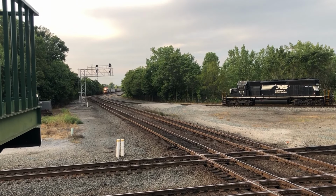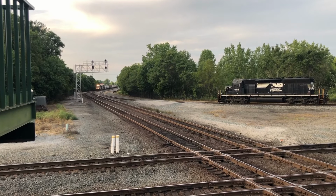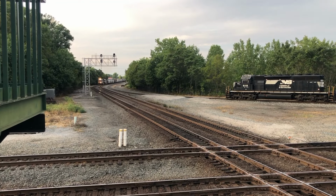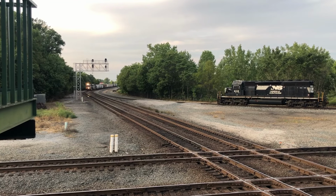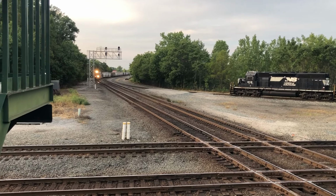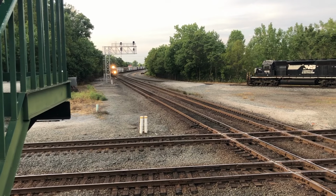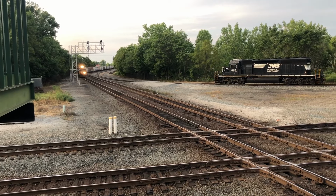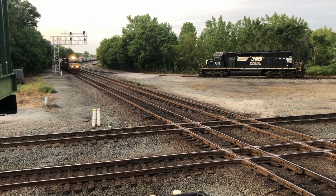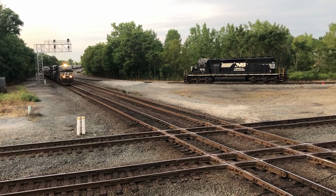Okay, here we go. Another NS eastbound. Might be another grain train, might not be. So far all I see are covered hoppers. He was stopped up there to let that long auto rack go through. CSX controls the diamonds.